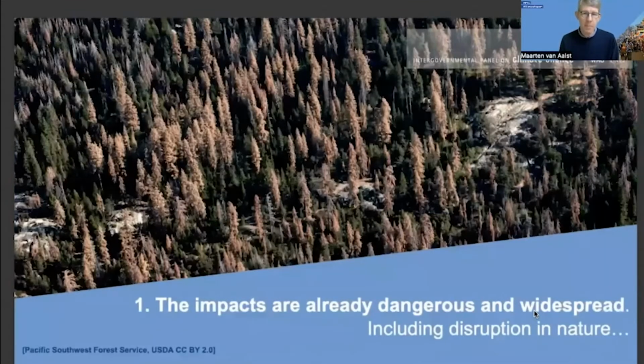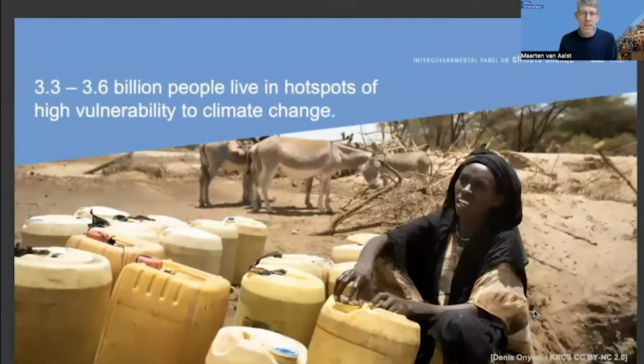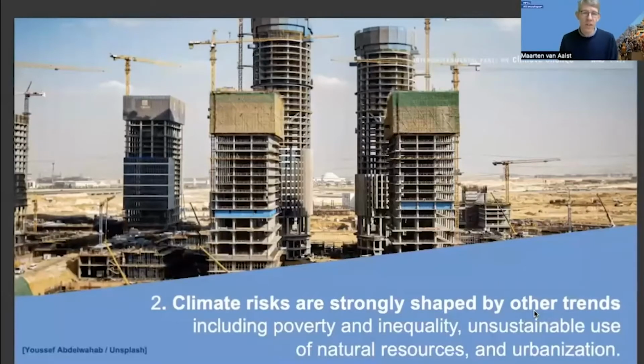The first is that the impacts are already dangerous and widespread around us today. It includes disruption in nature, such as these dying forests in California, but also impacts on the lives of billions of people around the world, despite efforts to adapt to what's already changing around us. And everyone is feeling that today. We estimate that over 3.3 to 3.6 billion people live in hotspots of high vulnerability to climate change today. And in that sense, we are seeing that climate change is already affecting people, but of course, not just because of what's changing in the climate.